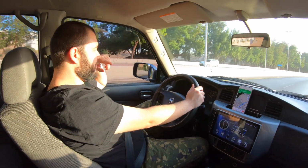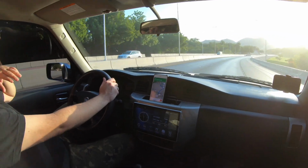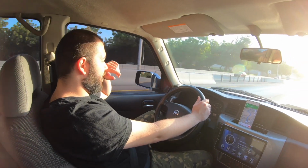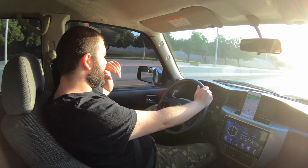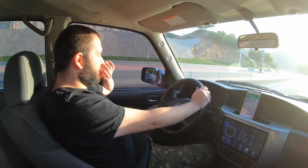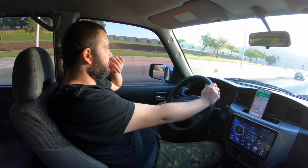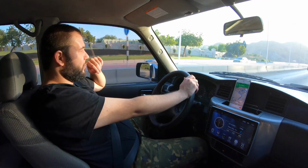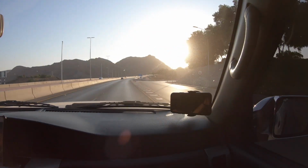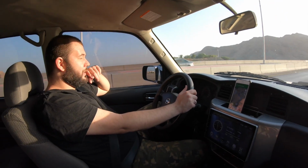These Patrols are being produced only in the GCC, to date. The manufacturing of these cars has been stopped in all the other countries apart from the GCC. I guess they just have too many of them in line waiting for the car. That's why they decided to keep the production for the GCC market. So no other country is still getting the new cars apart from the UAE, Oman, Qatar, Saudi, Bahrain, Kuwait, right? So that's pretty cool.